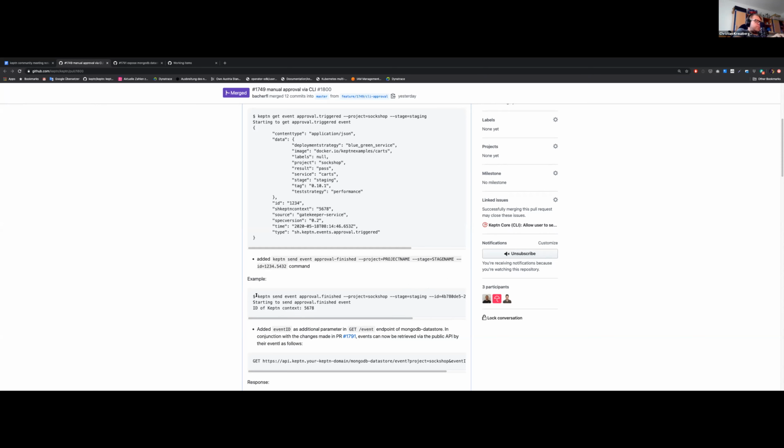Yeah, sure. So actually, this is hidden from the user in that case. If you send the approval.finished event via the CLI, the CLI will use exactly the properties of the approval.triggered event. So it will take the image that's being specified here and the tag as well, and include that into the approval.finished event. However, if you want to use the API in order to directly send the event to Keptn, you have to set the payload of the event by yourself, obviously, because you can specify anything there.